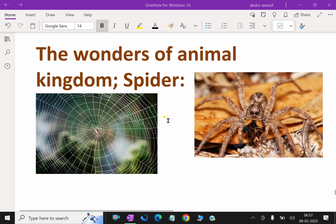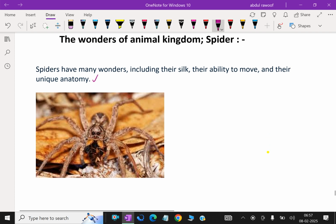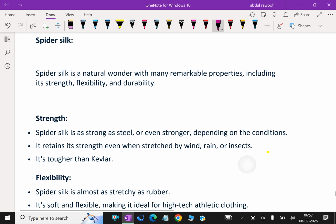Now we'll discuss further about the wonders of spider. Spiders have many wonders, including their silk, their ability to move, and their unique anatomy. Spider silk.